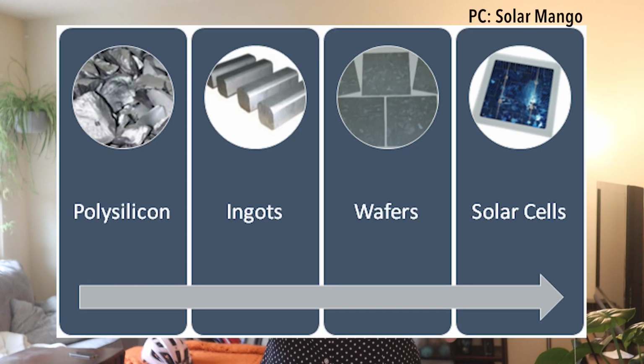Let's start from the beginning with how solar panels are made, because we can't know what tariffs apply where if we don't understand all the moving parts. There's basically 4 steps to making photovoltaic solar panels, which are the dominant type of solar panel in the market.